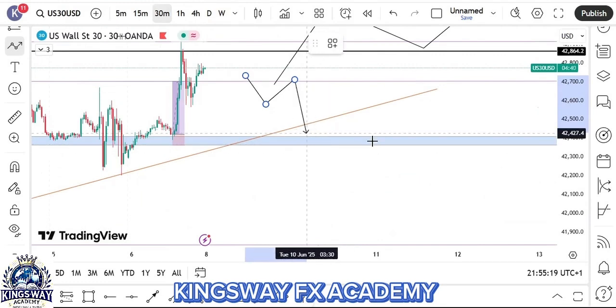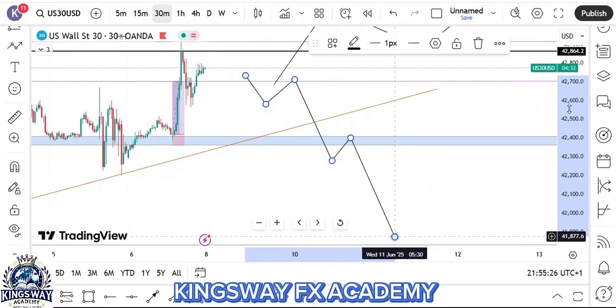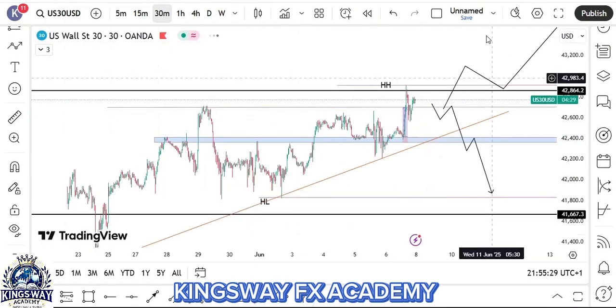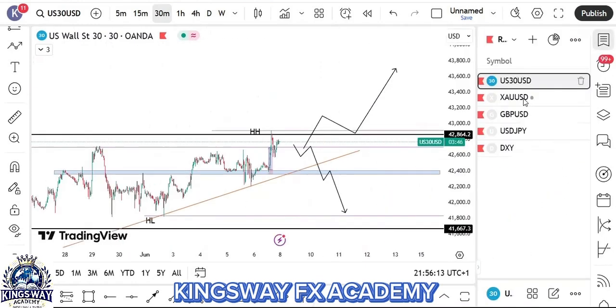If I'm to go short again or hold my short positions, I'll wait for a break of this zone, a retest of it, then a continuation to the downside. So this will be my scenario to go long or go short on US 30 in the coming week. So we'll talk about the gold.